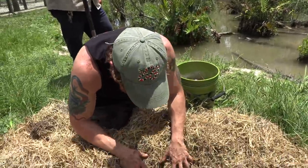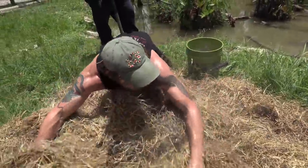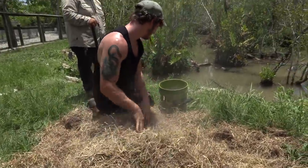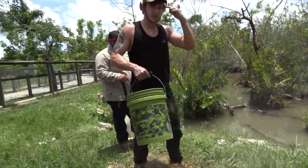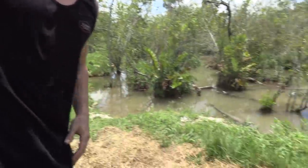All right, cool. That looks like it's it. Wow, that was a really good nest. That was a lot of eggs. That was like around 30 eggs or so. I'm gonna put the nest back so she can still guard it and feel that she's got a good psyche about everything that's going on. We'll move on to the next nest. I'm sorry about that. We're good, right?